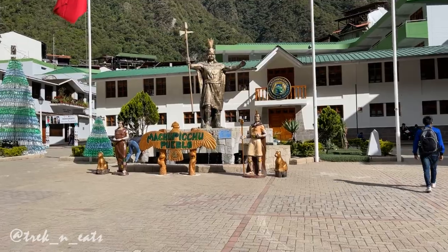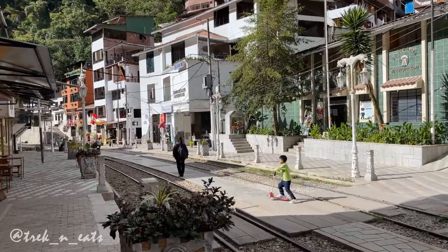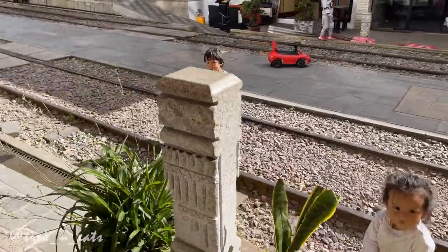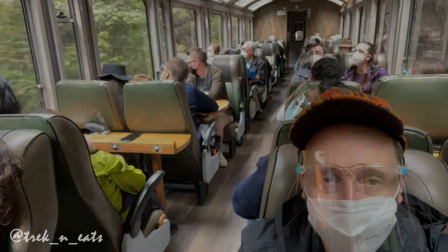From Cusco, you need to get to Machu Picchu Pueblo, also known as Aguas Calientes. The only ways to get there are by walking the Inca Trail, which takes 2 to 7 days, or by train, which takes about 4 hours.